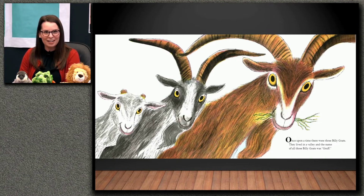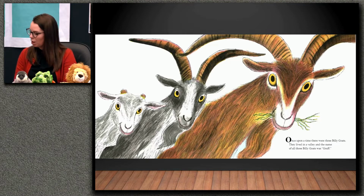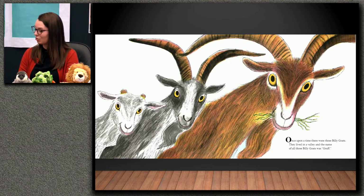Did you catch that? Let me reread and see if you can figure out what their name is. Once upon a time, there were three billy goats. They lived in a valley, and the name of the three billy goats was Gruff. They're all named Gruff. Now, let's read and listen for the problem that our characters have.